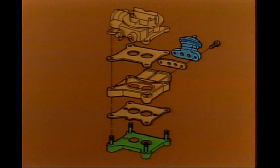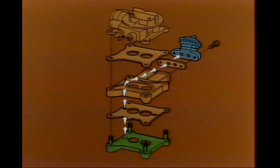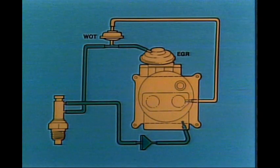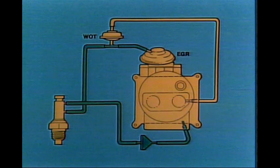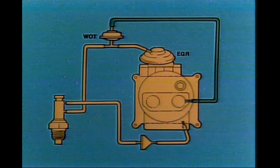In this typical EGR valve installation, we can see the flow from the exhaust crossover passage through the EGR valve into the intake manifold. Generally speaking, the EGR valve remains closed during cranking and when the throttle is either closed or wide open. In this basic EGR system, the EGR valve is operated directly by EGR port vacuum when the throttle is above idle position. Note that a WOT, or wide open throttle valve, is used to close the EGR valve for maximum engine power at or near wide open throttle.